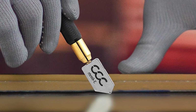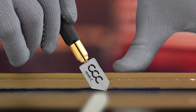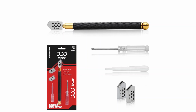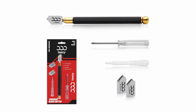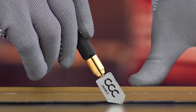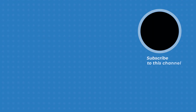The self-oiling system is a standout feature, keeping the cutter lubricated for smoother and more efficient cuts. The included extra blades, screwdriver, and oil dropper provide everything you need to get started. Plus, its lightweight design makes it portable and convenient for on-the-go tasks. Overall, the CCC TEEZY glass cutter tool delivers excellent performance and ease of use, making it an excellent addition to any DIY enthusiast's toolkit.